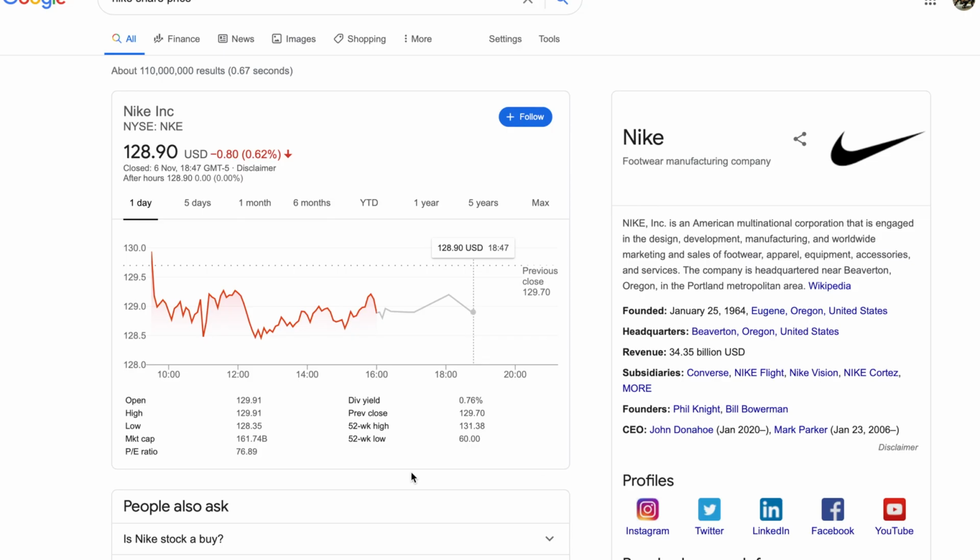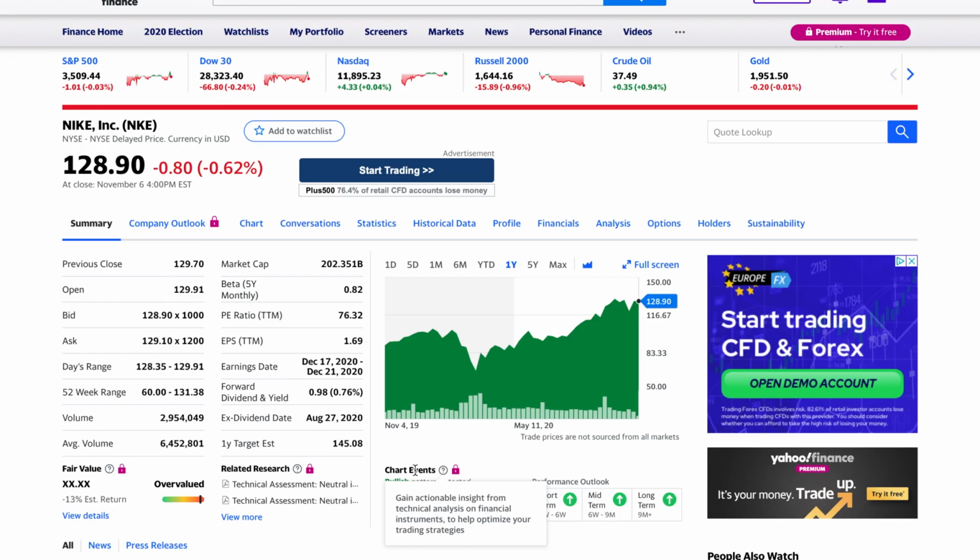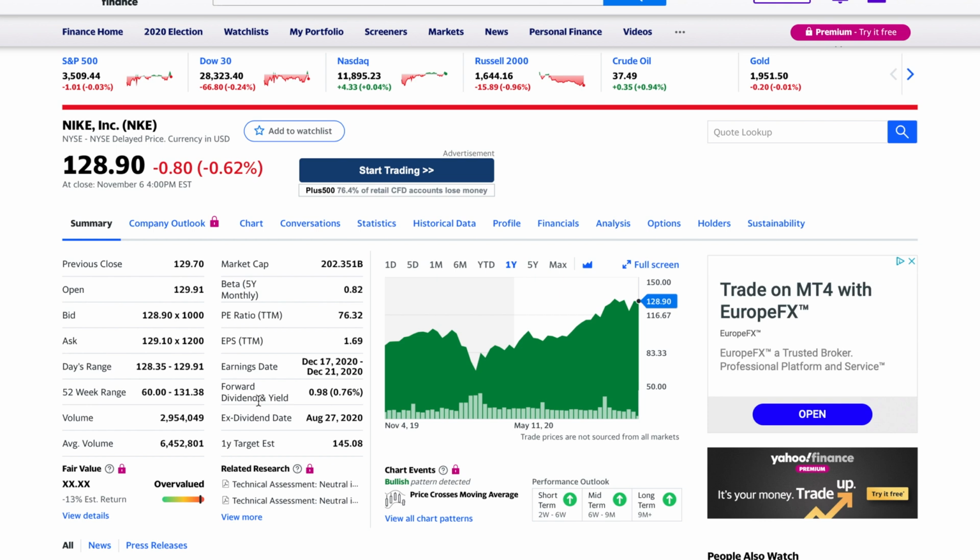So the first of the new companies that I'll be adding into my existing consumer discretionary portfolio is a well-known company in the form of Nike, which is an American multinational corporation that engages in the design, manufacturing and worldwide marketing of such features as footwear, accessories and services, and it is headquartered in Oregon. Nike is traded on the New York Stock Exchange and has ticker symbol NKE, and at time of recording, their share price was $128.90. We can see here that they pay a forward dividend of about 0.76%, or just under $1 paid per share on a quarterly basis.